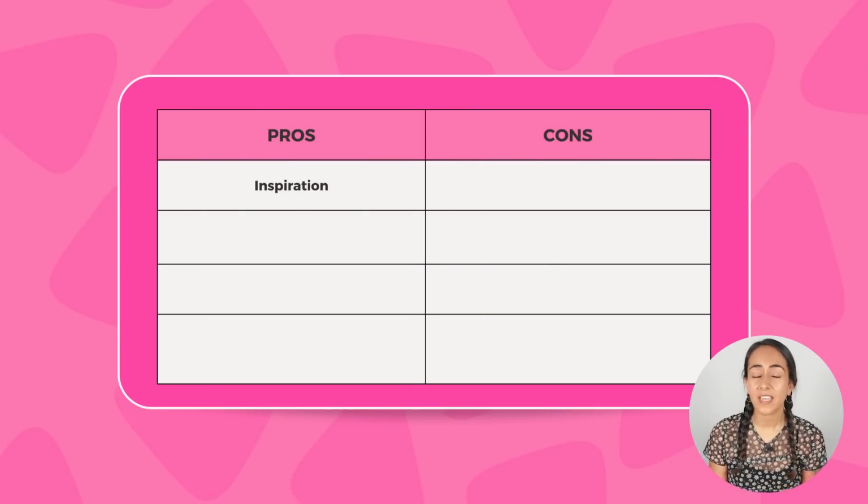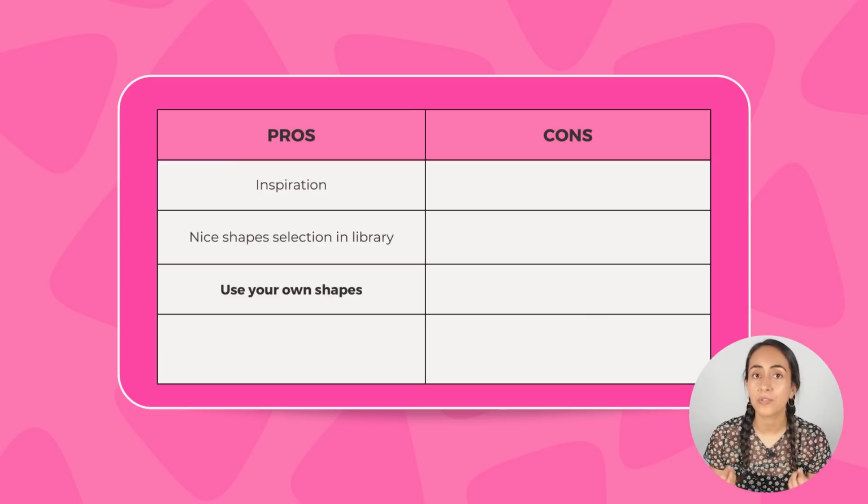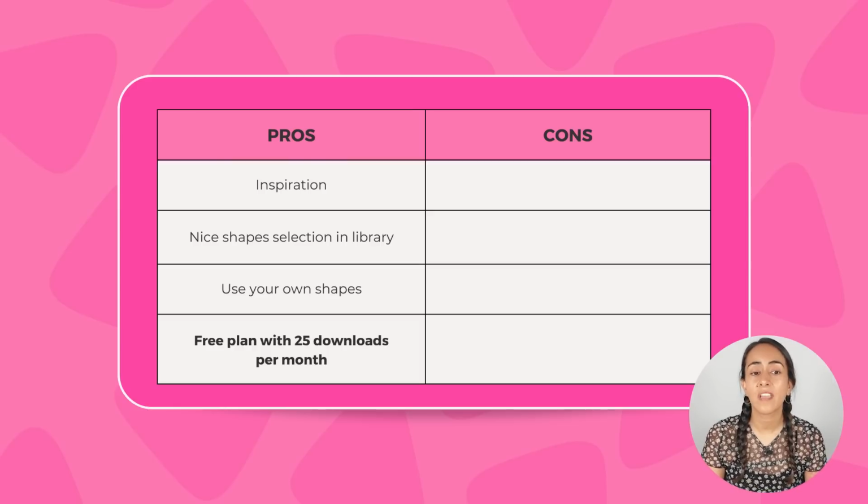Let's talk about the pros. Inspiration wise, I found this tool very interesting because I was able to see different pattern combinations. They have a really nice shape collection in their library, but I also loved that I was able to use my own shapes to create patterns that I didn't think of before. Lastly, I really like that they have a free plan and you can have up to 25 downloads per month.